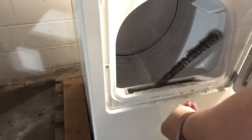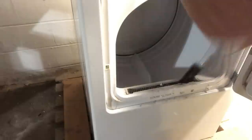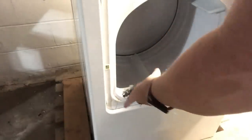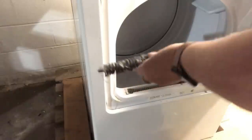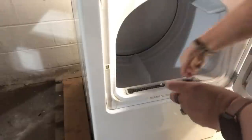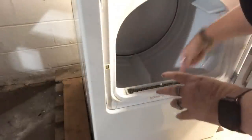It is making quite a fuzzy mess, but I'm getting a bunch. It's not as yucky as I thought it would be. I thought it'd be a little more satisfying. We usually only do laundry once a week, though, my boyfriend and I here. Oh, big glob just came out. So it's not like we have a ton of laundry.